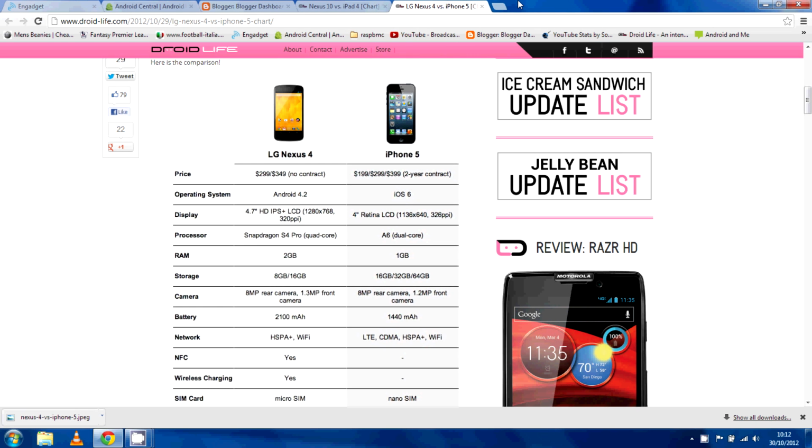What's up guys, Nax Tech here, and this is going to be a video showing the LG Nexus 4 versus the iPhone 5 in a spec comparison.